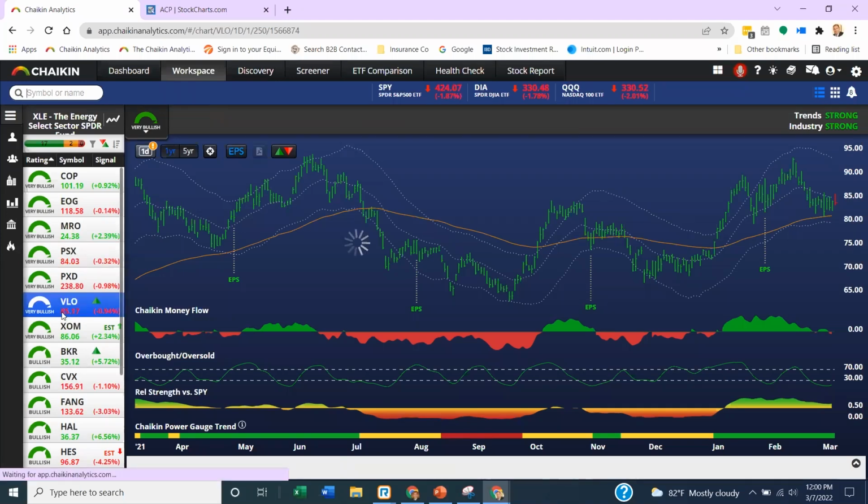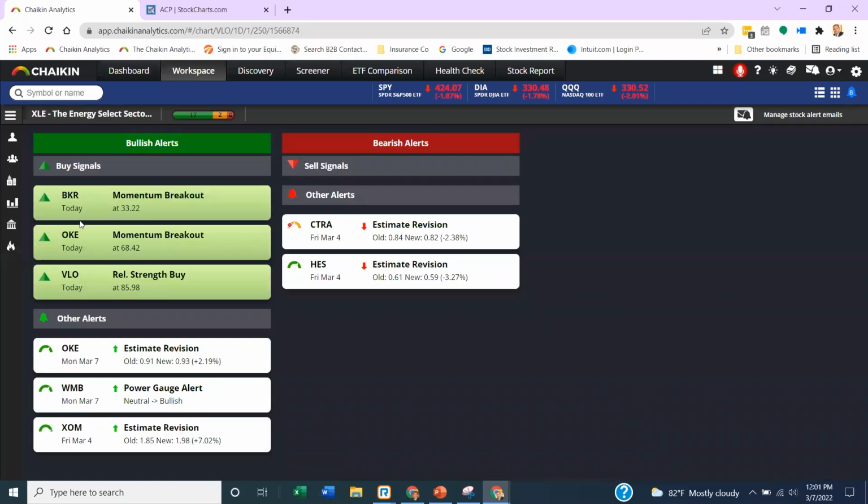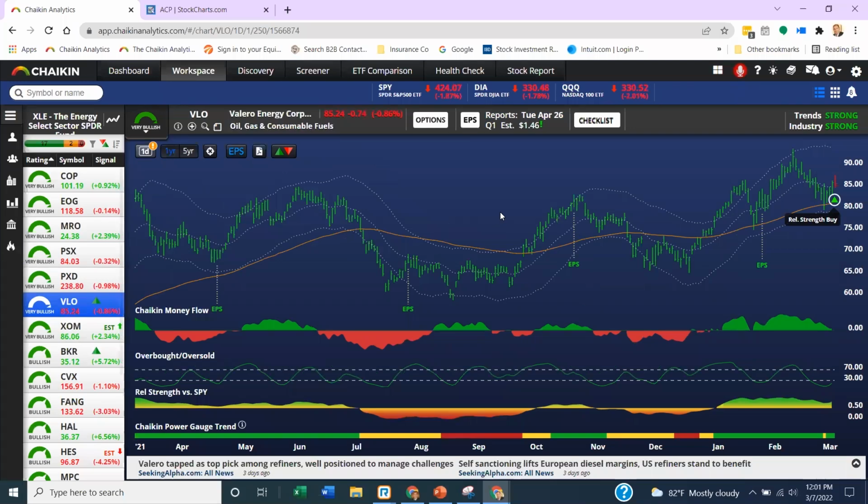Let's look at Valero. This is another refiner. And again, a very similar chart, but check this one out. It's got a relative strength buy rating on it. Now, I said I was going to look at some signals, so I only have a few minutes left. Let's look. Valero is one of 3 names that actually has some signals, and that's a relative strength buy. So if we go back to the workspace here, we pull up Valero, and we see, again, an oversold setup. It's definitely oversold here. We've got a strong relative strength, and we've got a bullish rating.